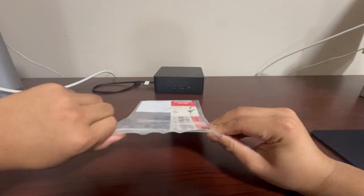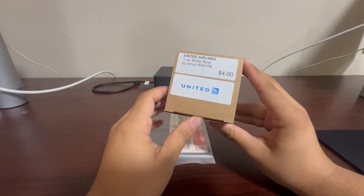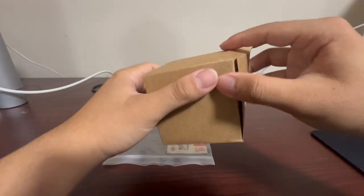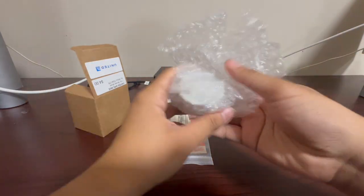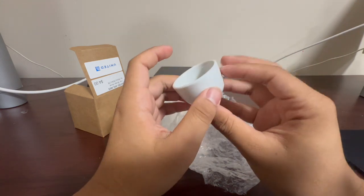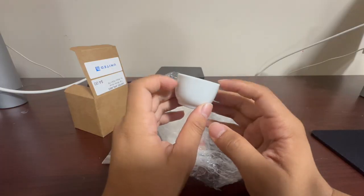Another thing I got from the JoJo store is this butter bowl for United Airlines. I think this is the modern United Airlines from what I can understand. This is just $4, which is not a bad price. Once I open it, it just shows the butter bowl itself. So as I take this out, here it is. I'm guessing this is where I could place some butter. Nothing too special about it. It's just a simple cup, and at the bottom you can see the United Airlines logo. I'm assuming this is from the United Airlines products you see today.